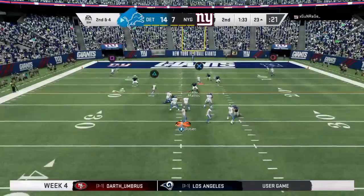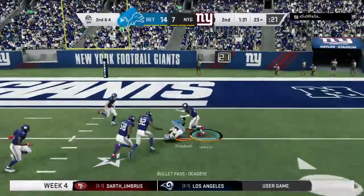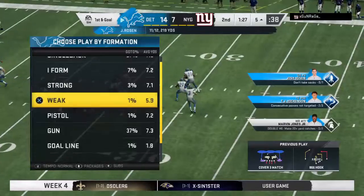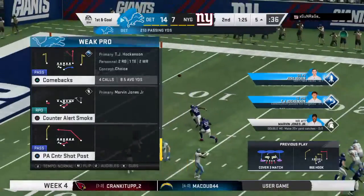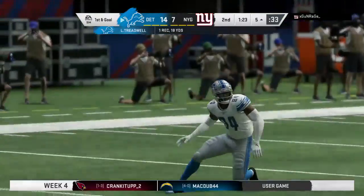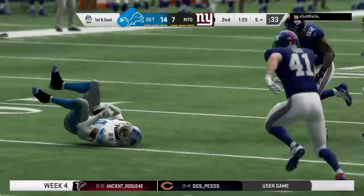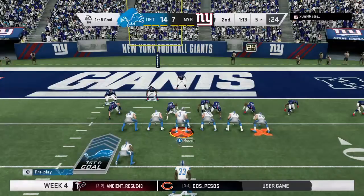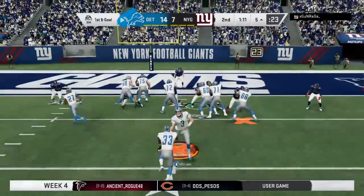To throw again on second down, Rosen. And this one to Treadwell, complete. He's got his first catch here before halftime, and it goes for a first down. This offense can certainly move quickly when they want to. 3 plays, 3 pass completions. In the blink of an eye, they've got a first and goal. Almost felt like a lightning bolt hit in this game, didn't it? For them to get downfield that quickly.